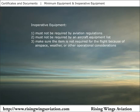You are still responsible for ensuring your inoperative equipment is not required by some other regulation. The pilot must also make the determination that the flight can be made safely with the inoperative equipment. If a flight is to be made with inoperative equipment, that equipment must be deactivated and labeled inoperative.